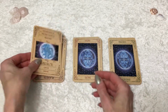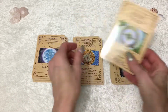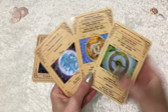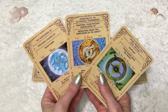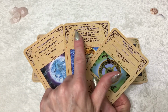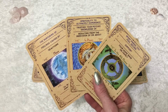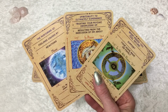We've got the planet of the moon, we've got the sign of Pisces, so the moon in Pisces in the 4th house. And then all you do, you can either match the colors, like the purple or blue or the red here, or you can just read them as they are. I'll match the colors for this example. So this is moon in Pisces in the 4th house. And the messages here are the nurturing of spirituality to ultimately experience what makes you feel secure is the first message. The second message is feelings caused by trusting your psychic knowledge of support. And the third message is reactions resulting from the indecision of or about your home base or family.